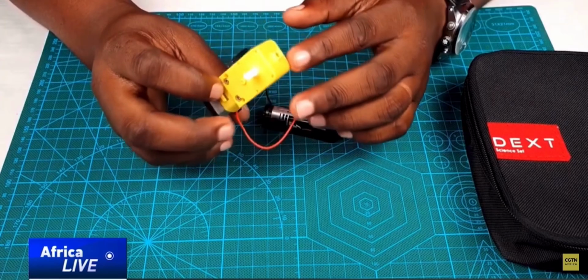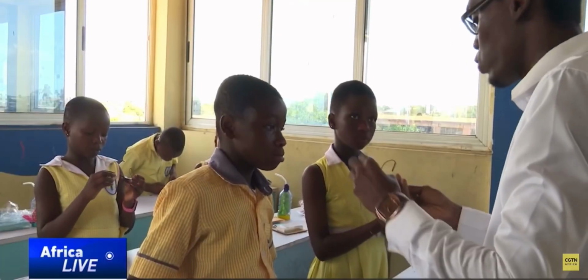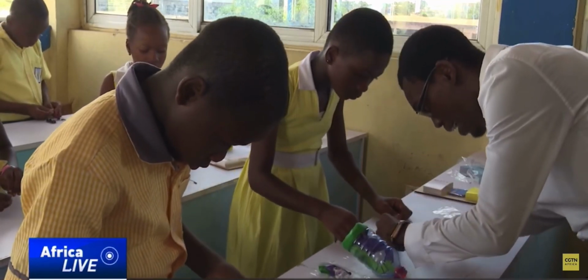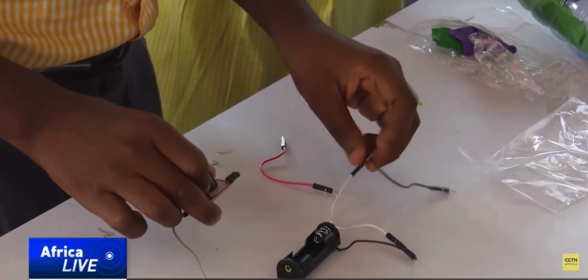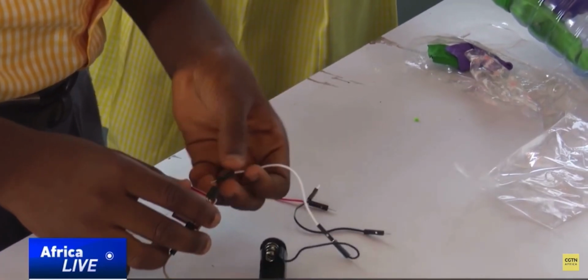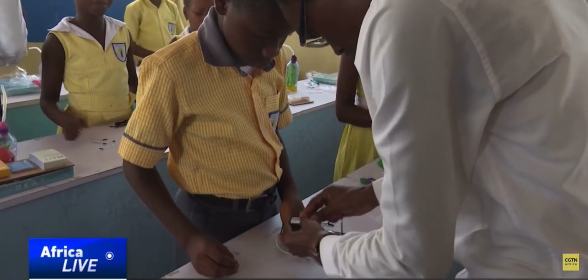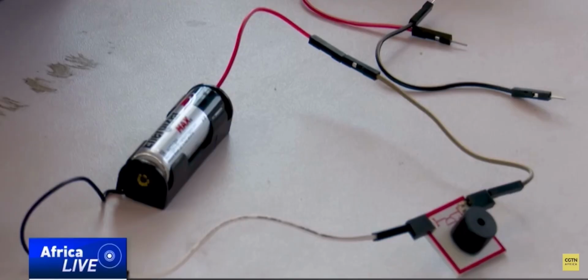Excellent. About 200 private schools in Ghana have adopted the science set as part of their learning curriculum. It costs $17, an amount many poor Ghanaian parents cannot afford for their children. And Ghana's education system has yet to acquire the kit for all public schools that could help them benefit from a subsidy.